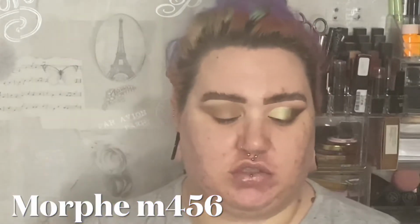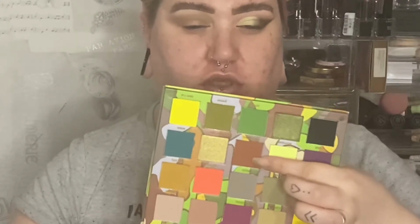Okay, I'm then swapping over to a Morphe M456 brush. I'm going to go in with Off-Roading, which is this beautiful brown shade. If you were to take cocoa powder and put it in a pan and press it, this would be that. So again, I'm just going to take that brush.